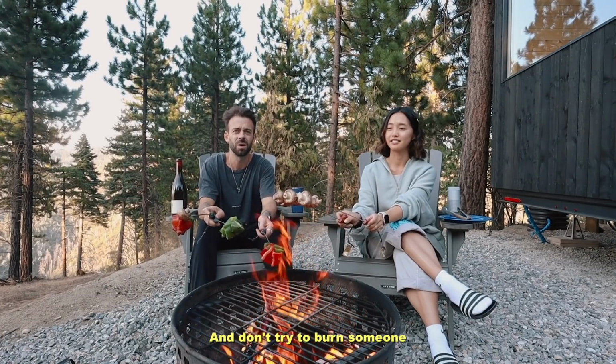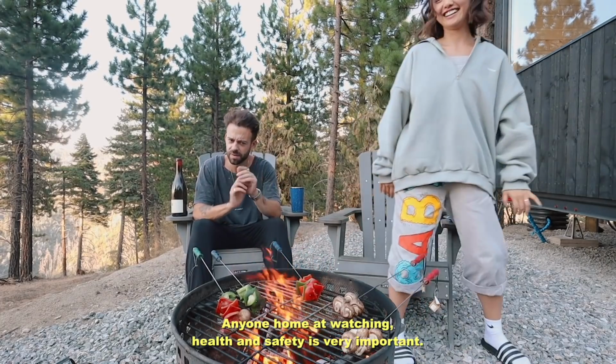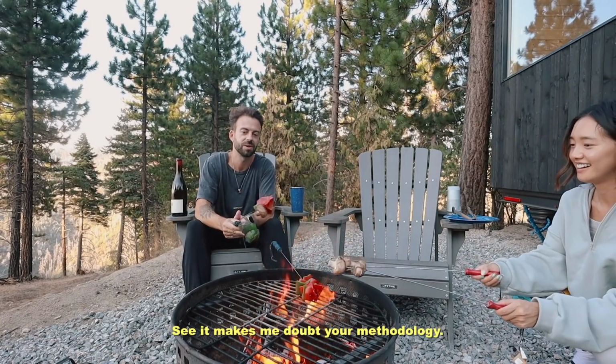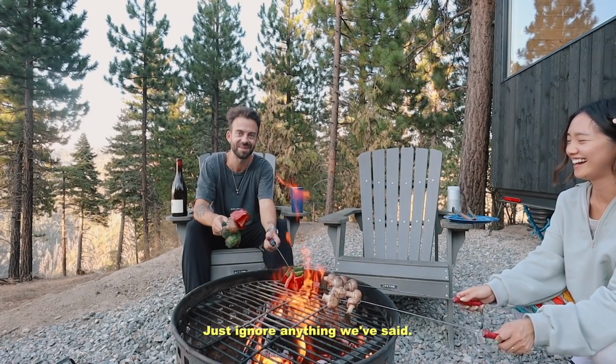And don't try and burn someone. We have to say that these days, don't we? Health and safety part. Health and safety, which is always important. Anyone watching at home, health and safety is very important. Those are burning. See, it makes me doubt your methodology. I know, right? It's actually the hottest part of the flame is probably just where the fire just starts. Just ignore anything we've said for the last 10 minutes.